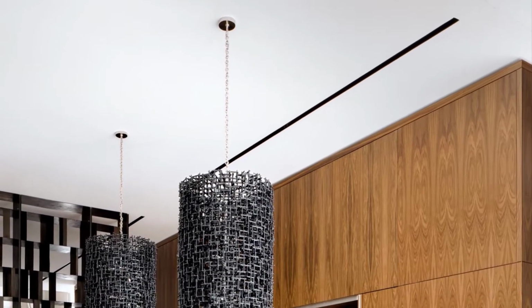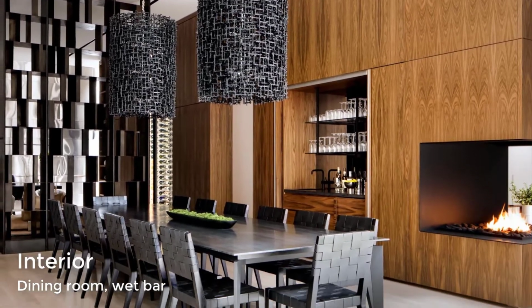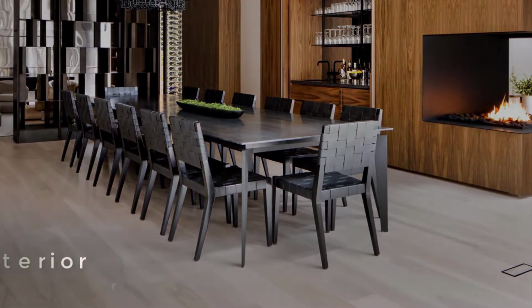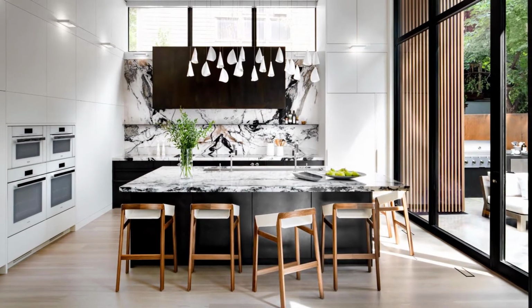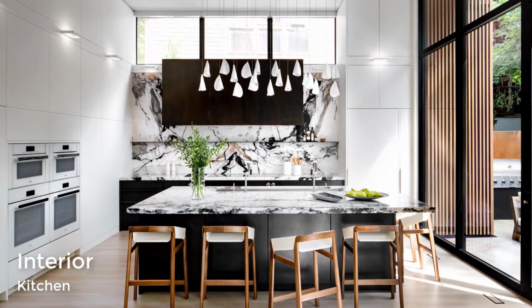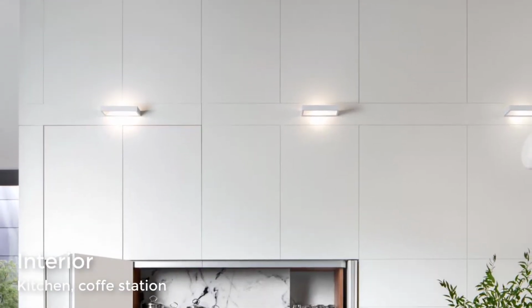A large shelving unit separates the dining room from the Scotch lounge, while a set of bifold doors open to reveal a wet bar. In the kitchen, minimalist white cabinets line the walls, while a large island provides space for multiple stools. Hidden within the cabinetry is a dedicated coffee station.